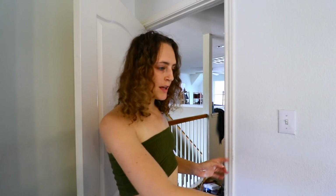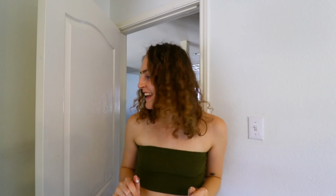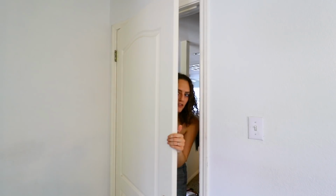Okay, we're making huge progress. The trim is all done. The windowsills are done. The frame around our little beverage nook, we're calling it, is also done. So the only painting thing that we have left in the house is this door, which, can you tell? It's very yellow comparatively.